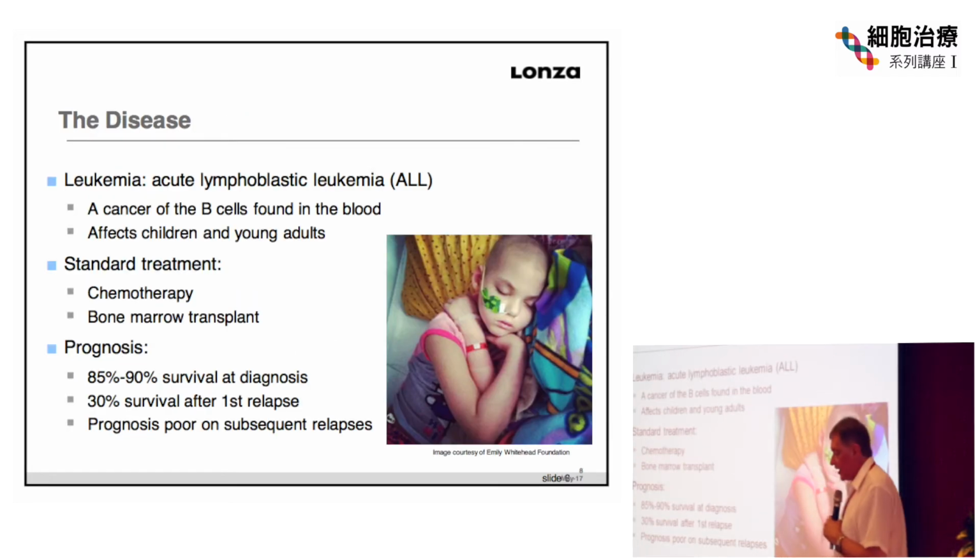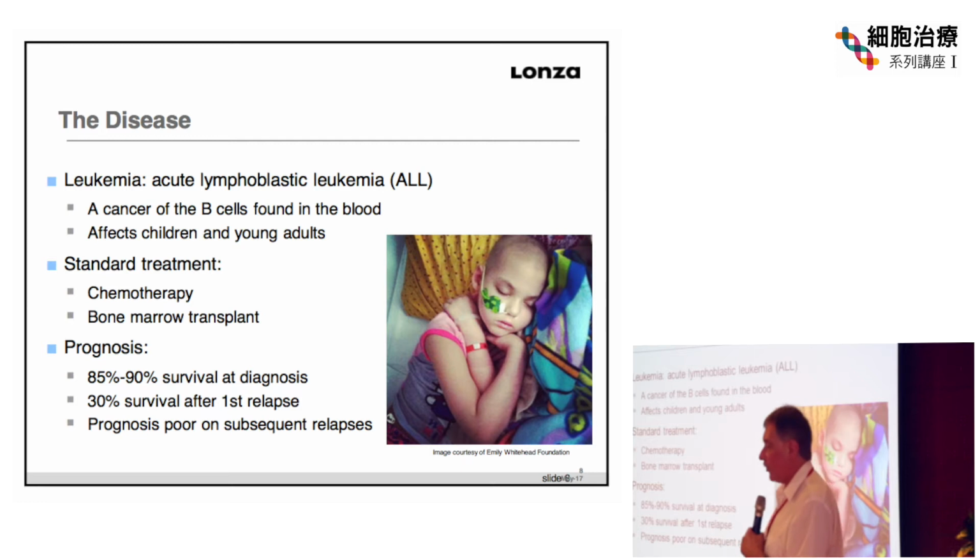The disease that's been treated most often with CAR-T thus far is acute lymphoblastic leukemia, ALL. This is a B cell cancer in the blood. It affects young children and adults. And chemotherapy and bone marrow transplant usually work very fine in treating this disease, with an 85 to 90% survival at diagnosis. However, if there's a relapse or multiple relapse, the prognosis gets very poor.